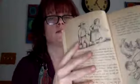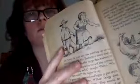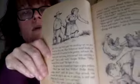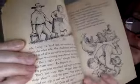So here are the Zuckermans. You see them right there? Mr. and Mrs. Zuckerman. You see the pail with the food? And then on the next page, look at that. Here are all the animals trying to tell Wilbur what to do. Let's see if we can find all the animals.